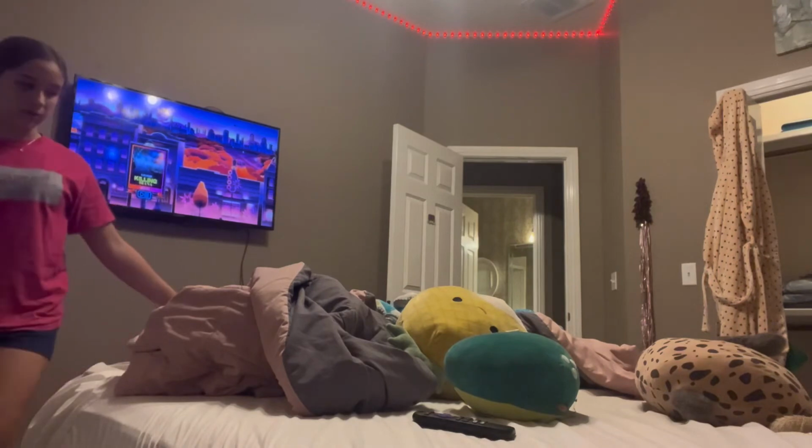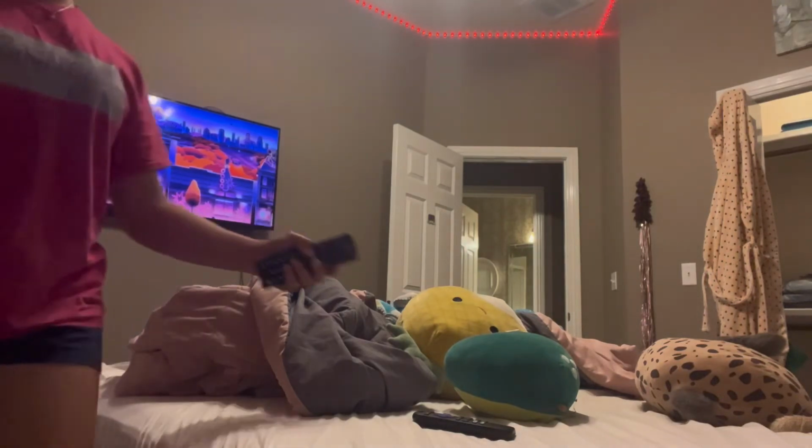Now I'm just going to make my bed. How I make my bed is I just take everything off, then put everything back on. So I'm going to put that in a time lapse. Another one. I'm sorry, it's the last one, I promise. Time lapse time.